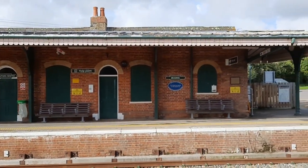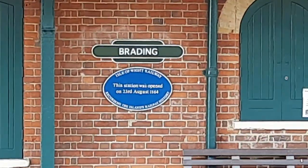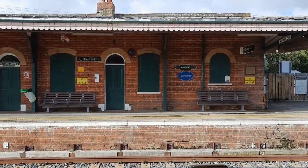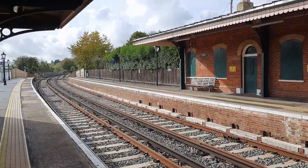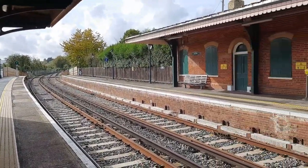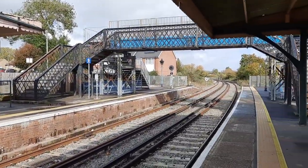Just going to try and zoom in here. Yep. Brading Station. Really nice station. I do recommend coming here, as the new passing loop's been installed. On the island, in rush hour, there's two trains in each direction every half an hour.